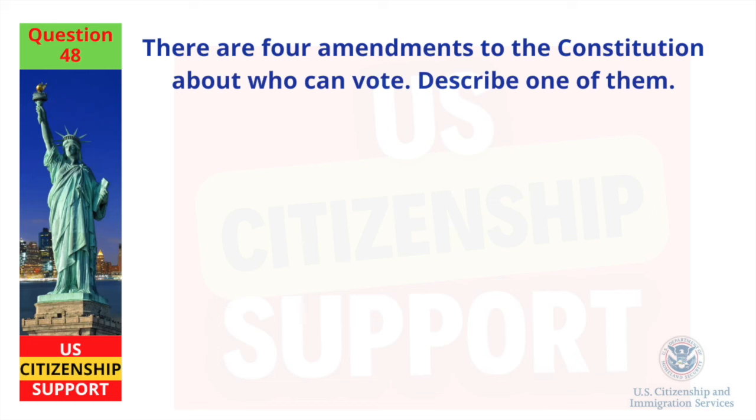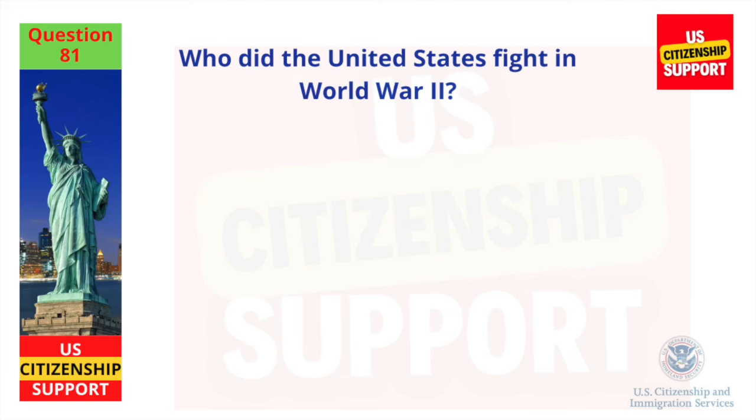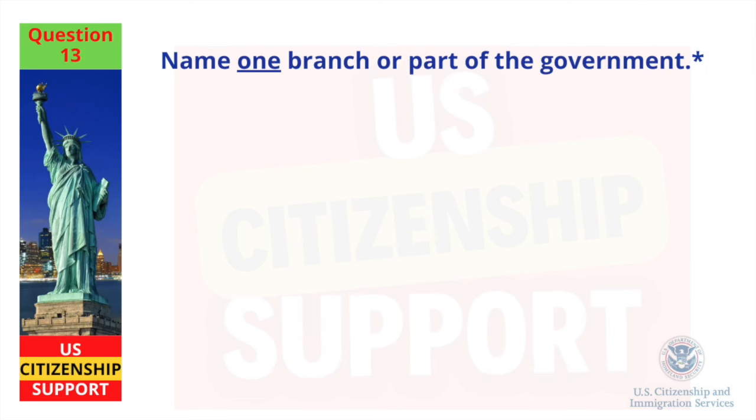There are 4 amendments to the Constitution about who can vote. Describe one of them. Citizens 18 and older can vote. Who did the United States fight in World War II? Japan, Germany, and Italy. Name one branch or part of the government. Congress.